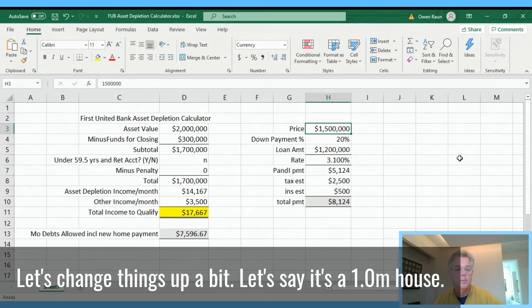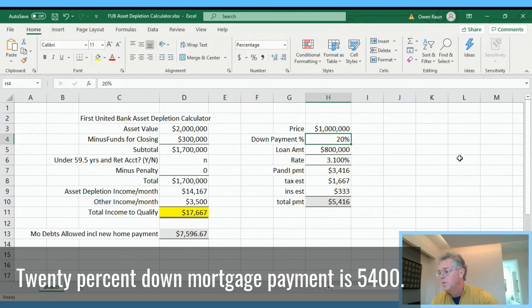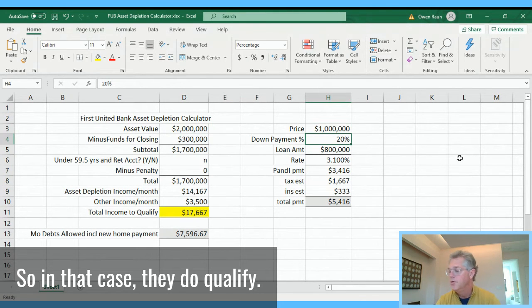Let's change things up a bit. Let's say it's a $1 million house, 20% down. Mortgage payment is $5,400. So in that case, they do qualify.